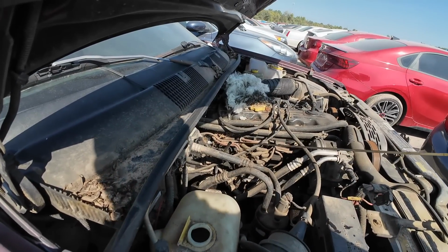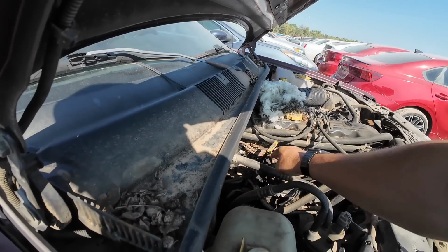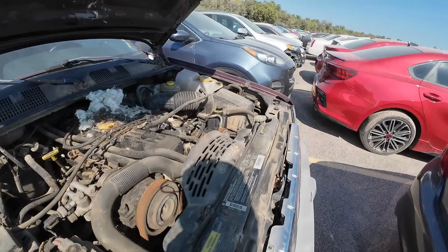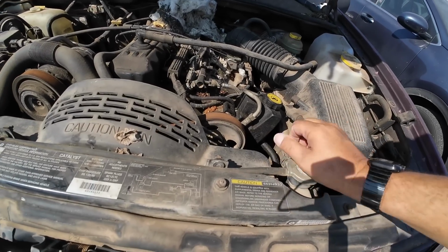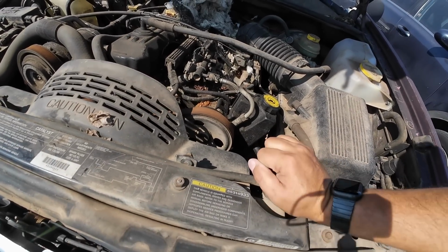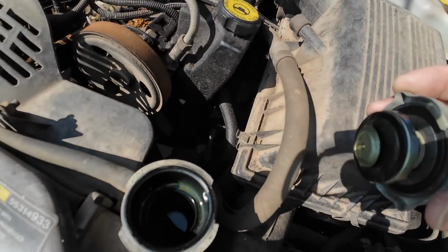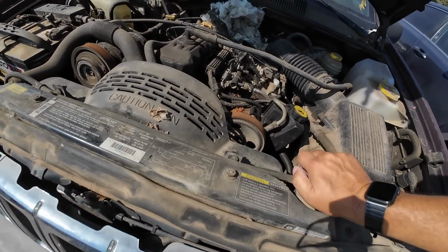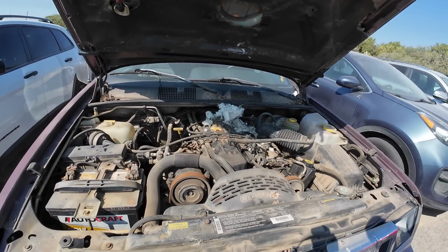But any vehicle that I buy that's got the 4.0, I always just assume it's going to be a head gasket, because these things were absolutely horrible on head gaskets. Let's take a look and see if it's got any coolant. It does. It's actually full of coolant, guys. This might run. Well, not in its current condition. For sure, not in its current condition. But this might actually run.